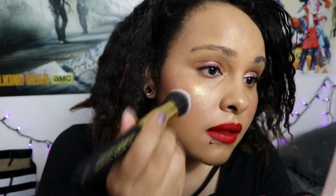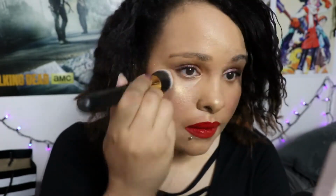So the very next thing I did get is the blotting powder. It literally is like a translucent setting powder. And it does come with this cute little Fenty foam, and it's kind of leathery on the back. I'm just going to set this in.